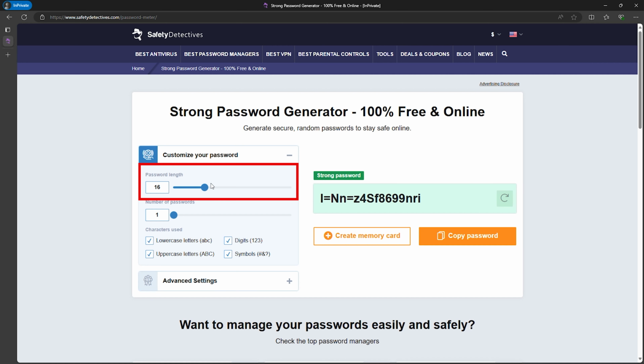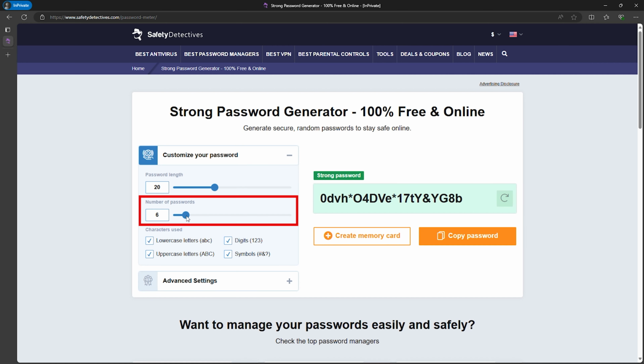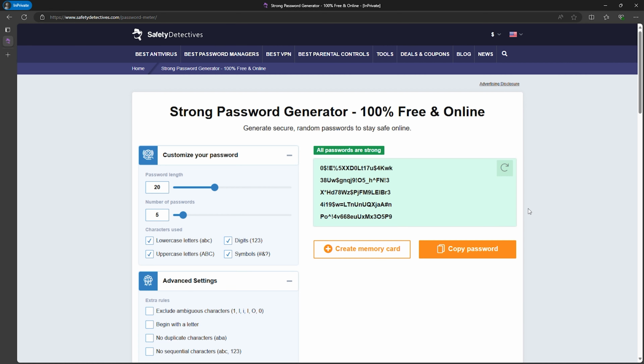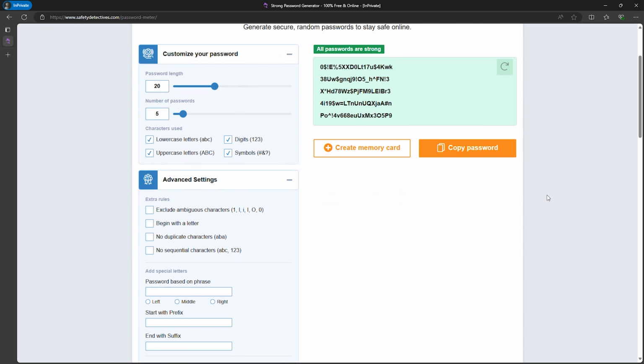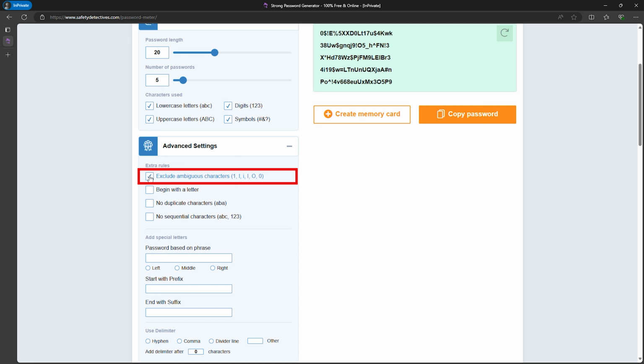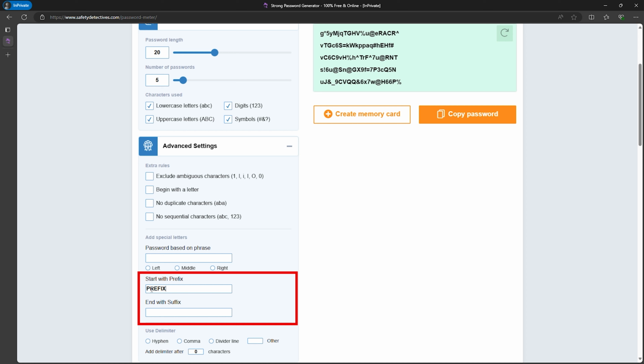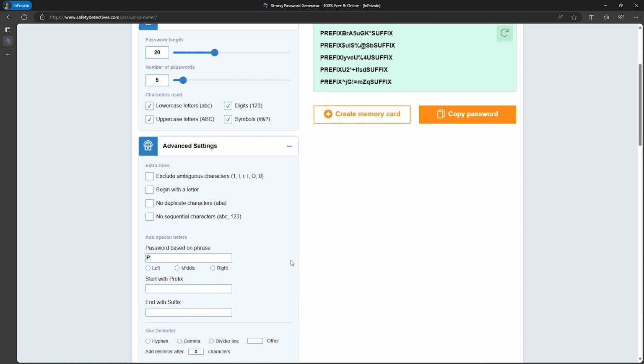You can customize your password's length, the number of passwords, and even choose which characters to include, uppercase, lowercase numbers, and symbols. Now let's dive into the advanced settings. You can exclude ambiguous characters such as 0 or O, ensure no duplicate or sequential characters, and even add prefixes and suffixes to your password to make it even stronger. You can also create passwords based on a phrase and use delimiters like hyphens, commas, or custom characters.